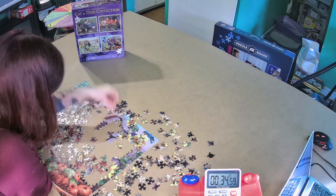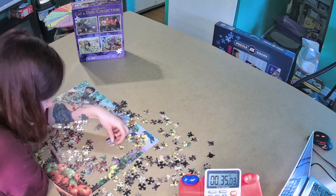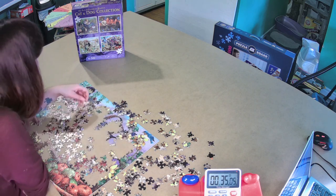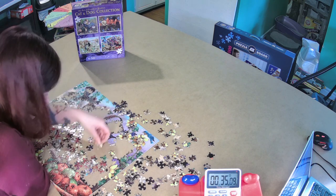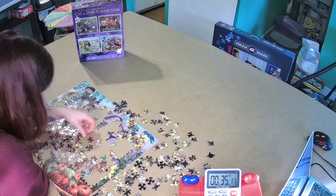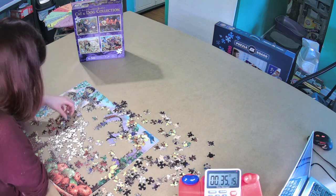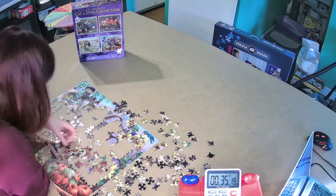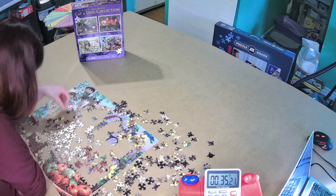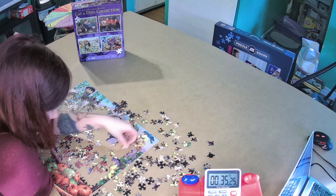Guys, which of the four puzzles in this box are you most excited to see me do? Are you more excited about the dog puzzles or the ones with the cats? Personally, I love dogs and cats, but I'm way more of a dog person than I am a cat person. I love all dogs. Not so much the little yippy-yappy ones, but I mean, they're still cute. They have their moments. But if I was to buy a dog, it'd definitely be a bigger sized one.